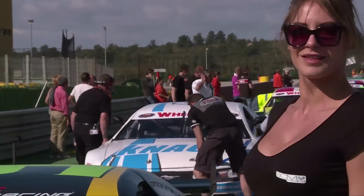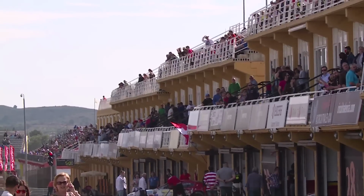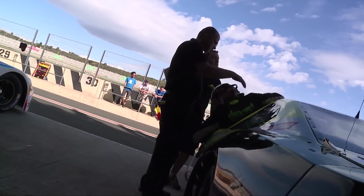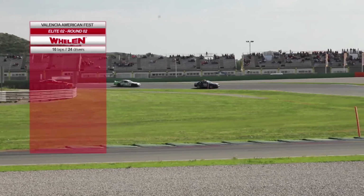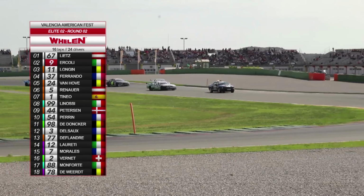Here is the last day on the Ricardo Tormo track in Valencia with the second Elite 2 race of the weekend to kick things off. With huge numbers of fans here once again. In fact, over 20,000 people decided to come here and see the race's phenomenal turnout. So let's have a look at the grid then.